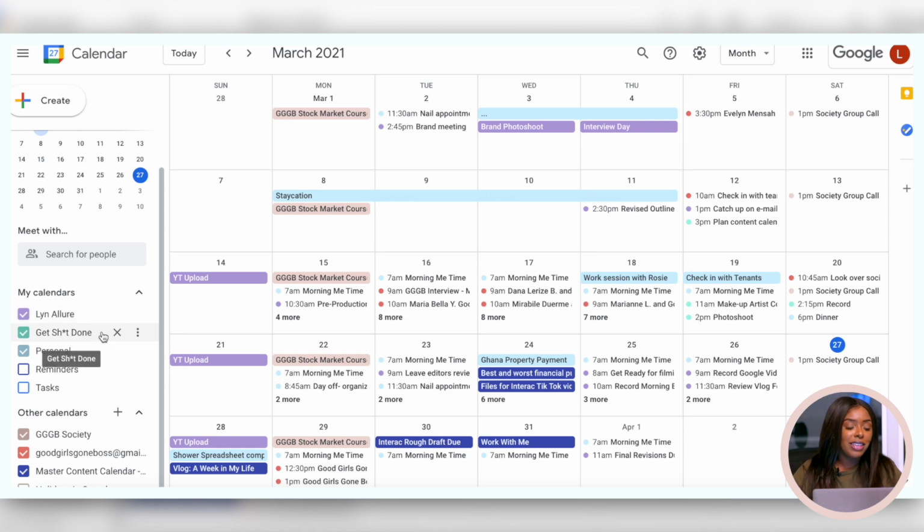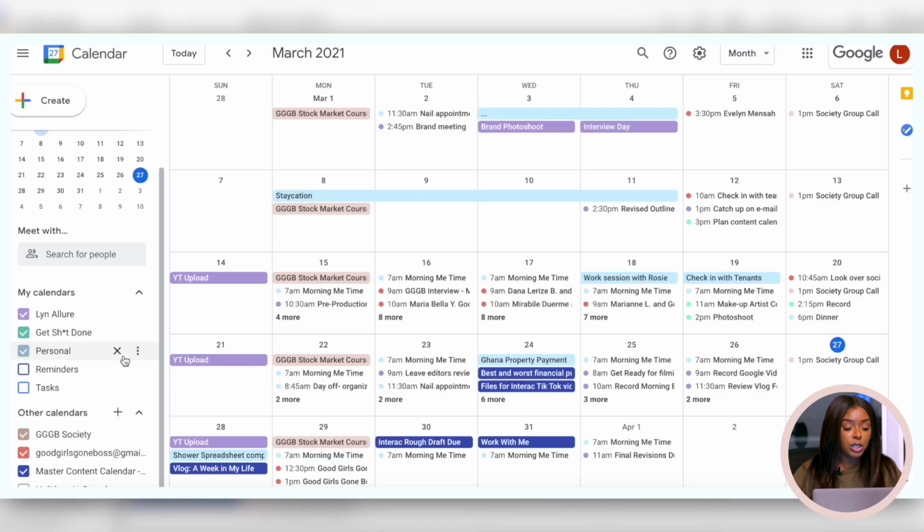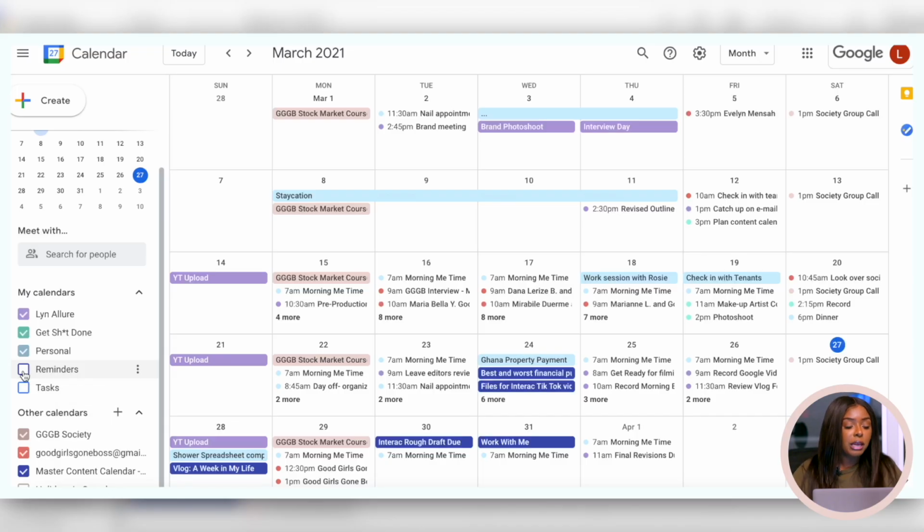And then I have Get Ish Done, which is essentially my tasks list, even though Google does have a task option here, but I don't use that. I just use my calendar because it makes everything simple for me. And then I also have my personal, so that would be things like nail appointments, hair appointments, laser appointments, stuff like that.